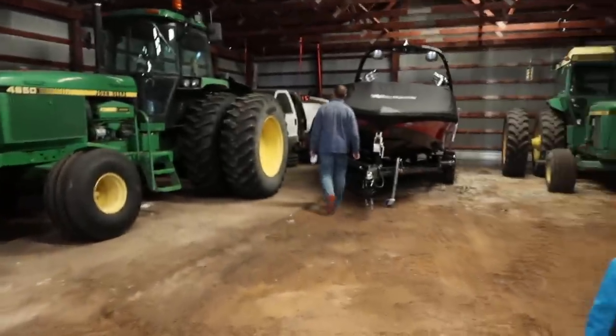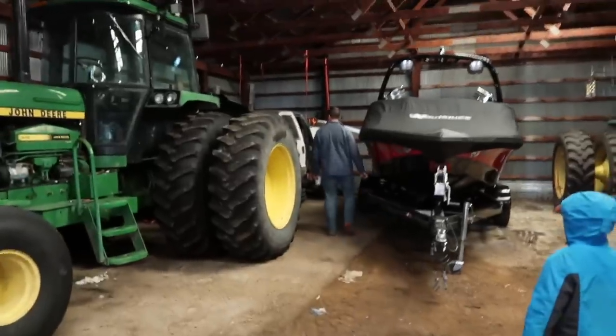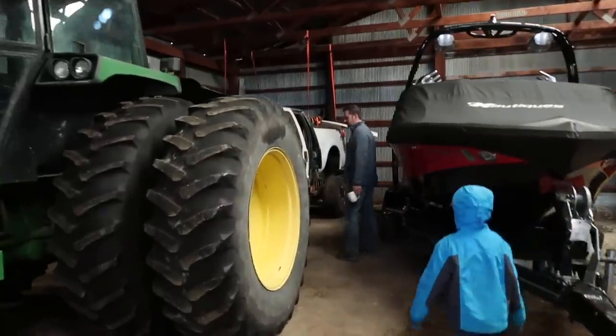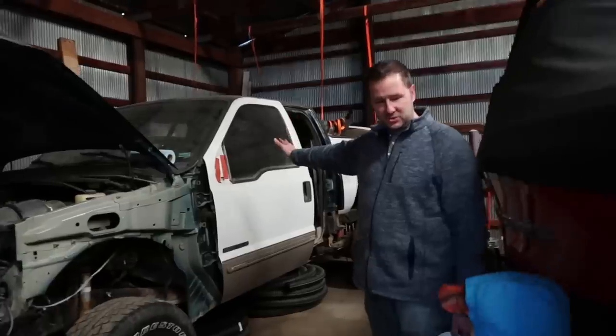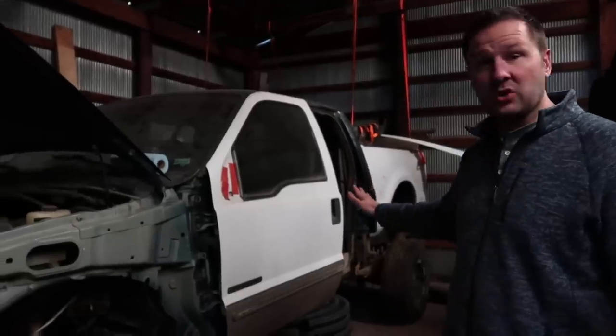Oh, okay, so now we'll show you the project truck back here. Do like the Cliff Notes version. Okay. Remember, our viewers don't care about trucks. Corbin, what is this truck called? Beast. The Beast? Yeah. This truck was Dawn's dad's.